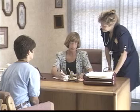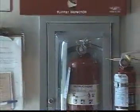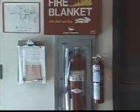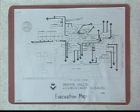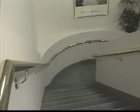Certainly, fire prevention is of concern to everyone. Be sure you know where fire extinguishers are located and how to use them in the event of an emergency. Know where emergency exits are located, but never use elevators in the event of an emergency. Use stairs if your work area is above the first floor.